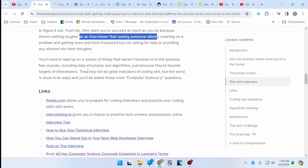You'll need to read up on a variety of things that weren't focused on in the previous few courses, including data structures and algorithms, just because they're favorite targets of interviewers. They may not be great indicators of coding skill, but the world is stuck in its ways, and you'll be asked those more sciencey, computer sciencey questions.